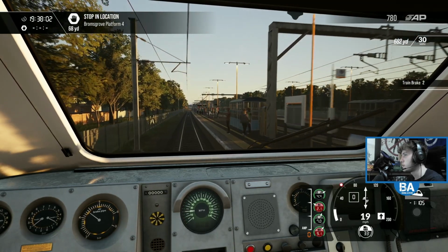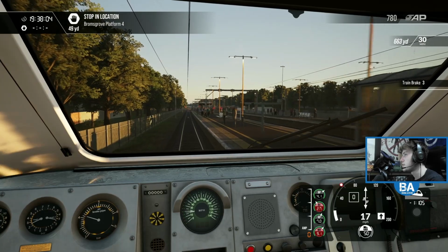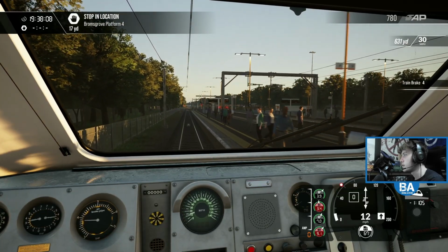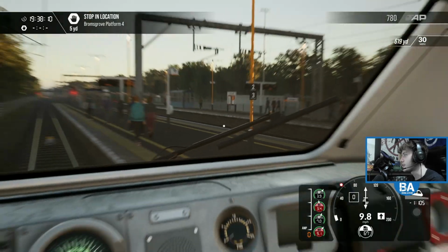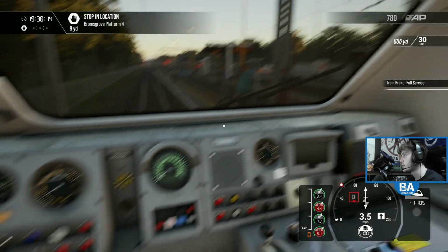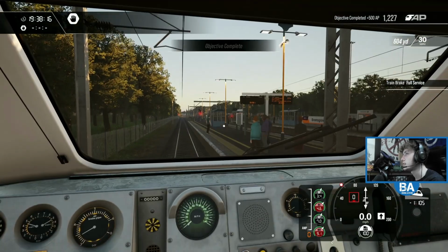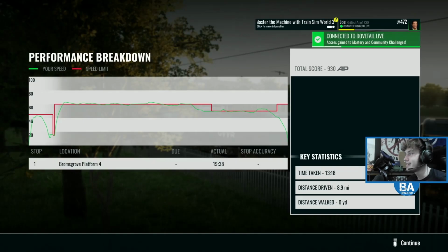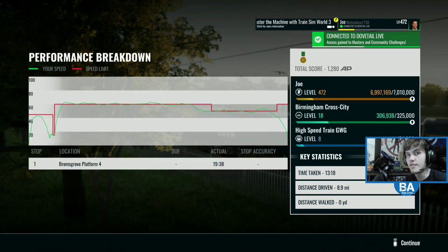Surprised there's not a train at Bromsgrove waiting to depart. I actually want us on the 2-car stop marker as well. Well, I suppose we can near enough stop. Oh, there's so many steps on the brake. There we go. That was a nice little service from Kings Norton to Bromsgrove in the baby HST.